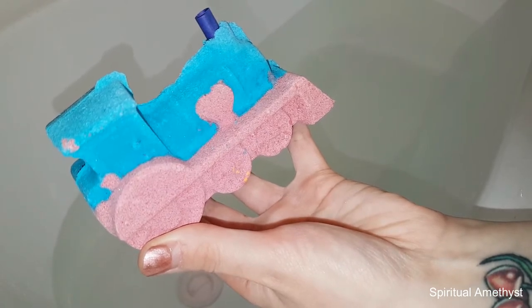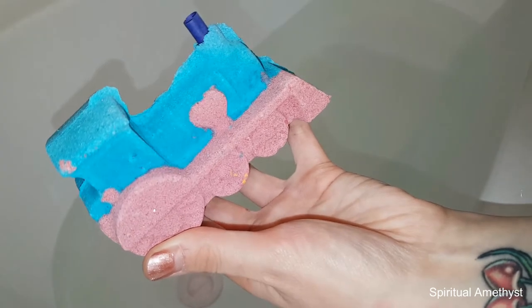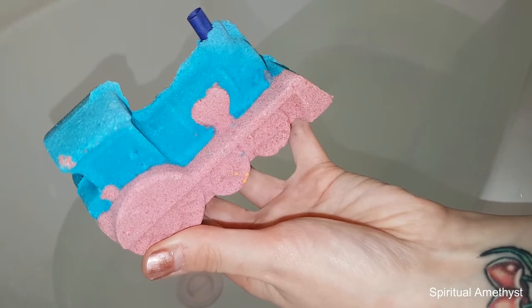A little birdie told me that Father's Day in the US is coming up, and so I figured that in participation for that I'd test out my little train. And so anyway, guys, without further ado, I'm just going to put this little guy right into the water.